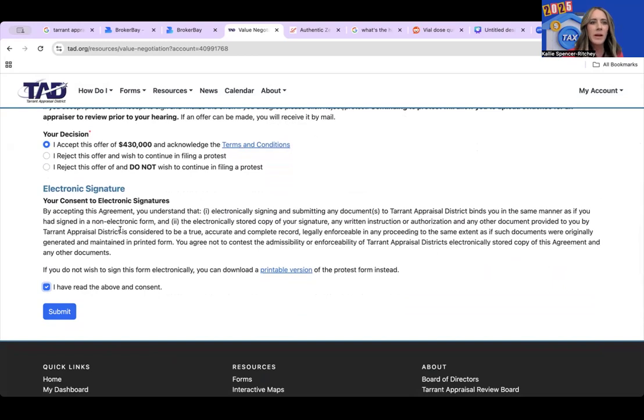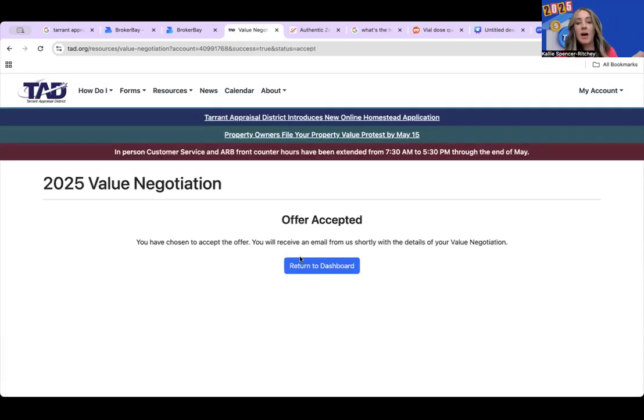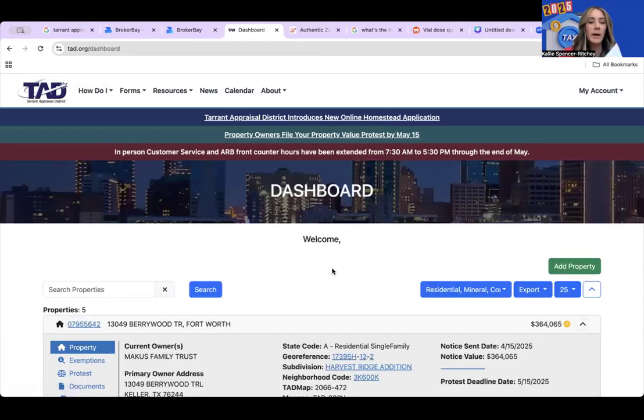Now, if I didn't want to take it, but why would I not, because I'm the one that put it in, right? If I wanted to reject, maybe they countered me with something, and we don't know. Maybe one of the other ones I'm about to do is going to counter me. If I wanted to reject it and continue to file a protest, then I can go forward to the protest, and that's going to take me into a hearing. So I'm going to hit submit. I'm going to accept that. Offer accepted, return to dashboard. You will receive an email from us shortly with the details of your value negotiation. Return to our dashboard. Well, that was one. That was easy breezy, right? Can we hit the easy button on that?